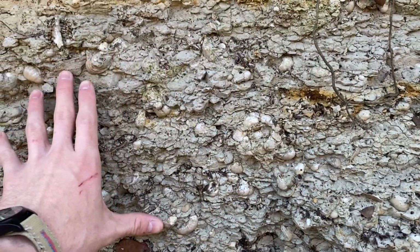And I want to see if I can find any vertebrate material. So anything from large sharks like the Ginsu shark or anything like that. We'll find out. Our first sign of fossils over here. Look how filled this bank is if you take a close look at it.